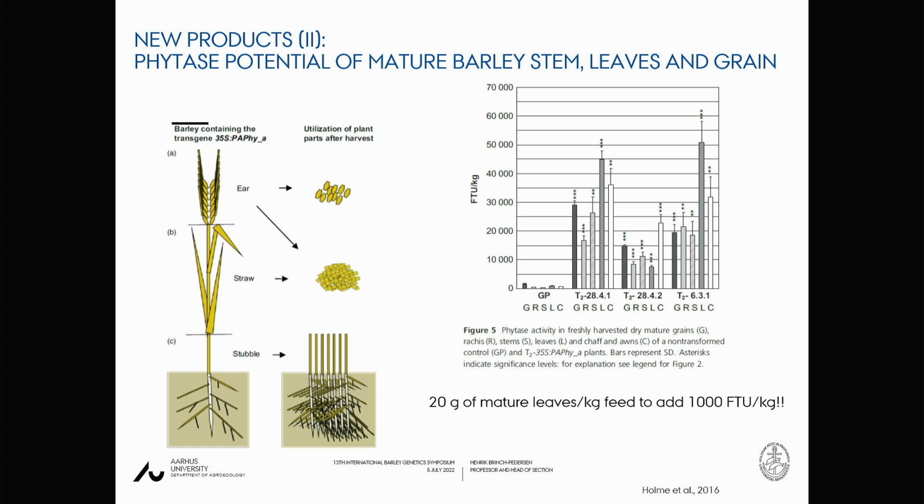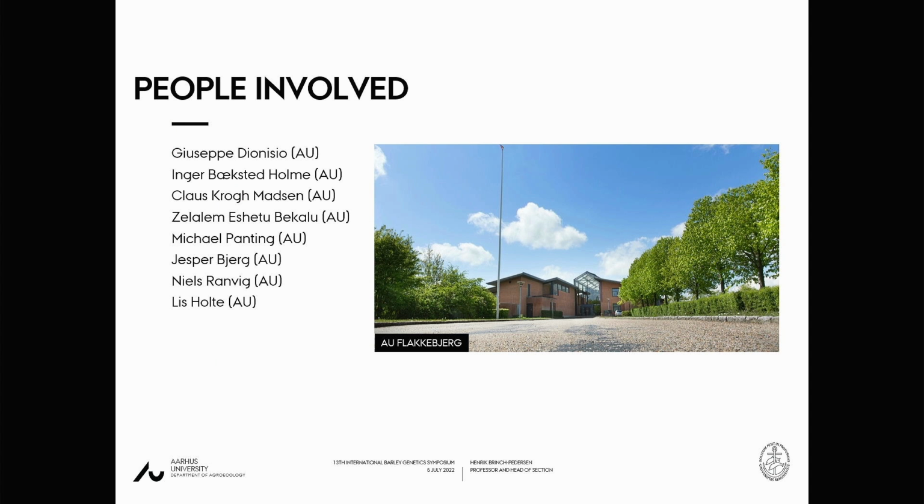So last slide, this is where we are. Research Center Flakkebjerg, and these are the people who have been involved over the years in this phytase work internally, and then I will stop here and see if there are any questions.